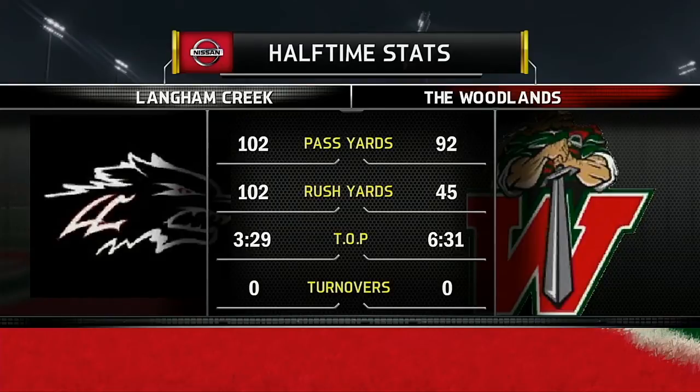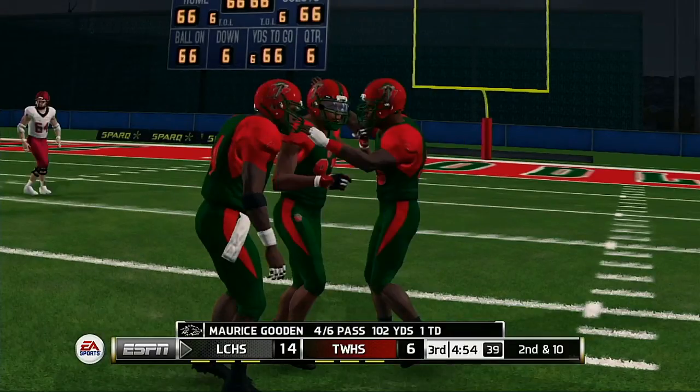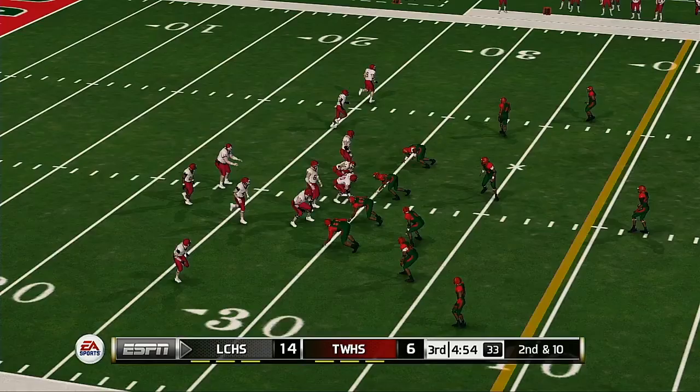Coley fields it at the 13. Tackle at the 29-yard line. They'll take over here, ready to start a new series. Quick strike to the back, no good. It's second and 10. Ball on the 29. Now he's scrambling. He's to the 40. Tackle made at the 46. That makes it first and 10.